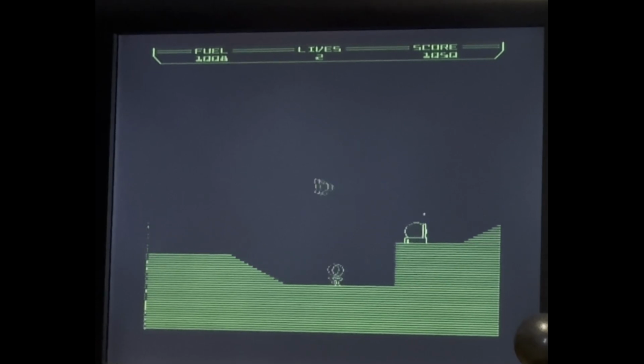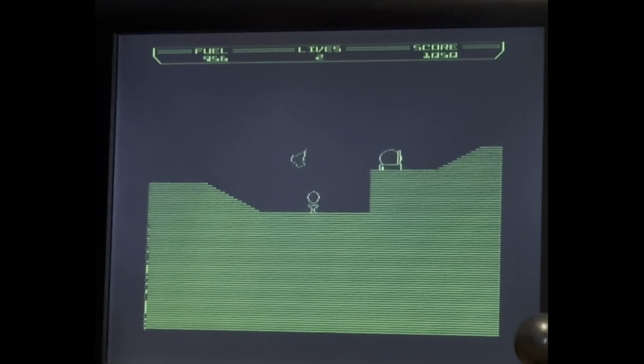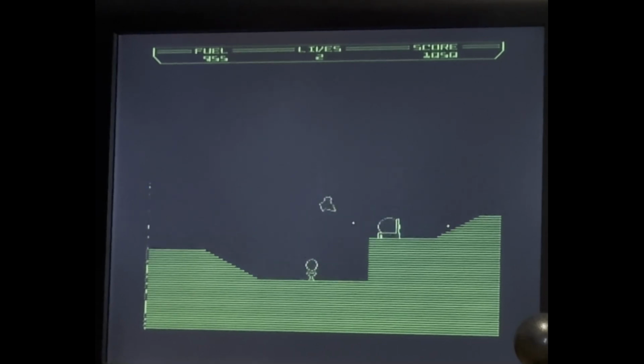Based on Gravitar, you're a little spaceship, and you pick up the pod that's on each planet via your tractor beam and fly back into space. That's as simple as it gets. There are lots of hazards around. It starts off nice and slow and easy. There are turrets that shoot you. There's fuel to pick up, because obviously you will run low on fuel as you're thrusting and stopping yourself from crashing into the scenery.